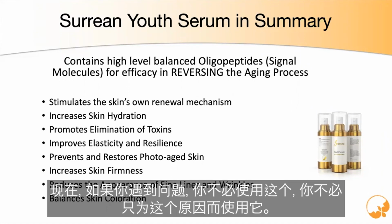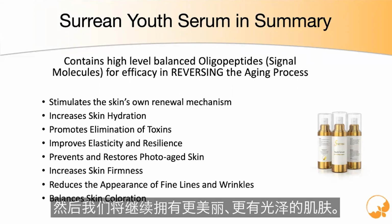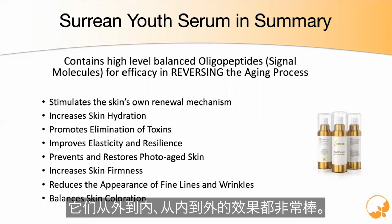Now, you don't have to use this. If you have issues, you don't have to just use it for that. What I do is I use it for preventative, because if we can keep our skin cells turning over at a more rapid pace, then we're going to continue to have that more beautiful, radiant skin come through. And people ask me all the time, why does your skin glow? What makes your skin glow? And it is the combination of the Surrean and the TeleYouth. They're just fantastic, working from the outside in and the inside out.